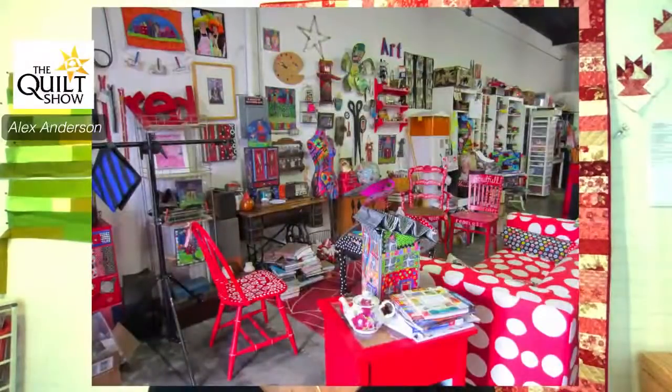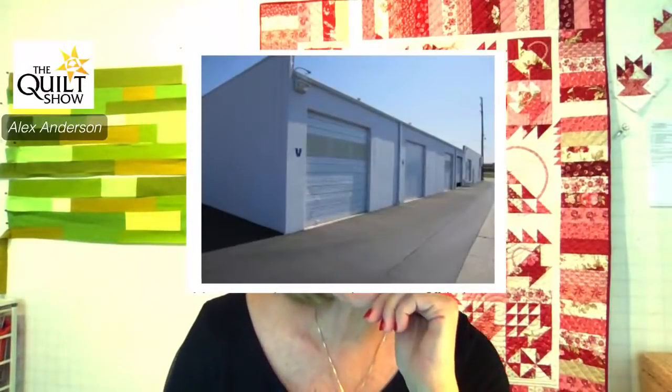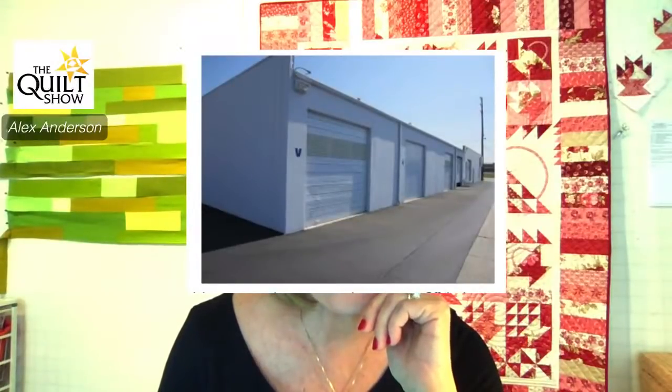But now look at this. This is the thing that's going to get you guys. That's the inside of the studio. Where in the world could that be? Because let's go back and look again. It's pretty darn big, right? It's so colorful. Let's take a look at the outside. Yep, a warehouse. And I just thought that was brilliant.